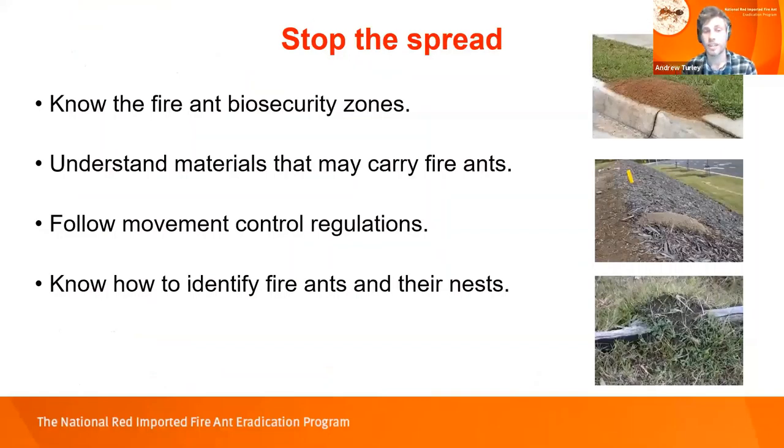So you can help us by stopping the spread. Know what the fire ant zones are, know that there's a likelihood that fire ants will be detected there, and know that you can't move fire ant materials unless you follow some specific guidelines. Understand what materials carry fire ants, follow the movement control regulations, and know how to identify them, what their nests look like, and those features I mentioned earlier.